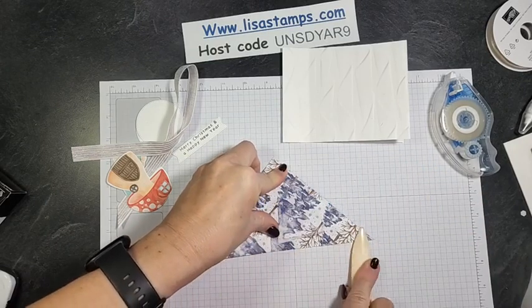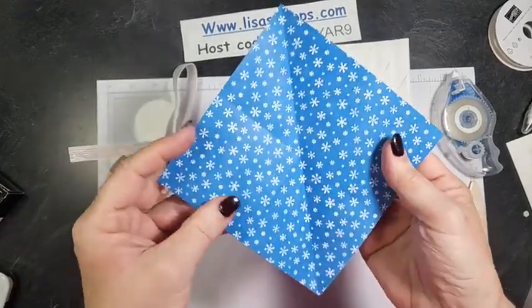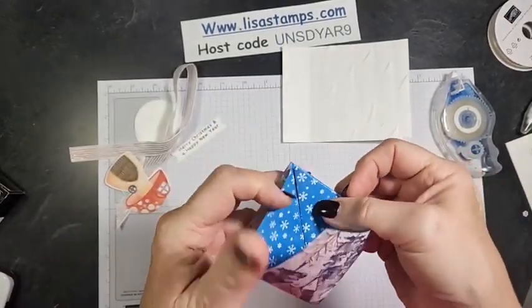Okay, so we got those. So now I kind of look at my paper and say, okay, what do I want to be the inside? What do I want to be the outside? So what I'm going to do is I'm going to take those in and like that.